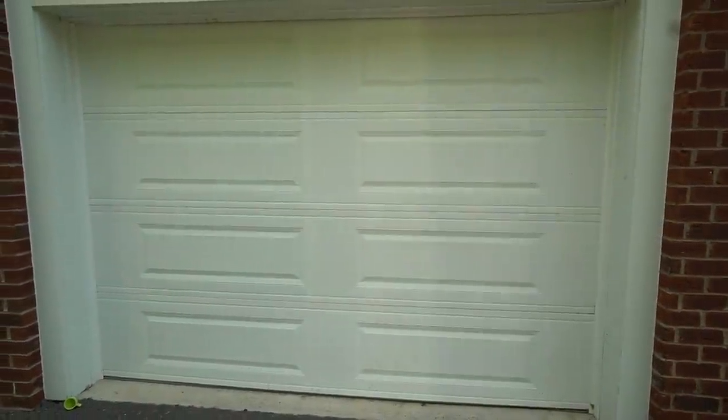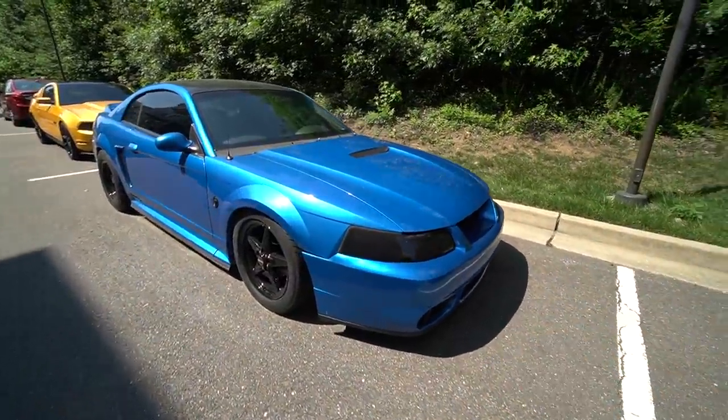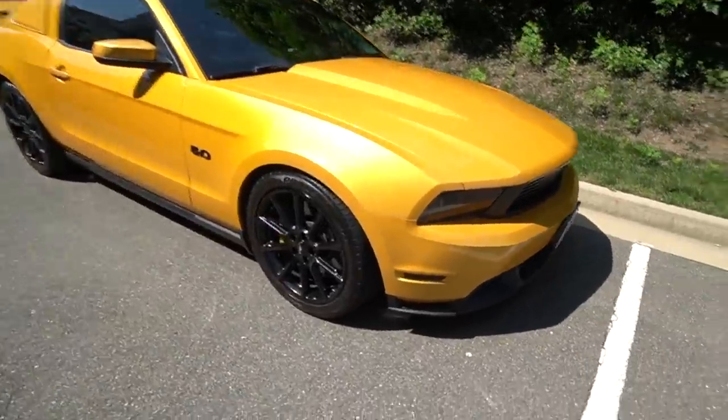Well, we got Blucifer in there. Got Project Fox here, parts on the way. Bluetooth valve, getting dynoed this week. And we have a 747, pretty sick.